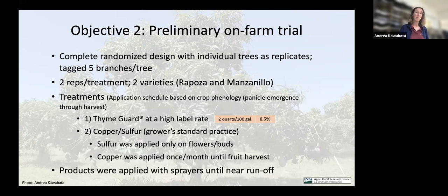But Thyme Guard at the high label rate, you could see 0.5%, that's about 2 quarts in 100 gallons. And it was compared to the grower standard practice of using copper and sulfur, okay? Sulfur was applied for powdery mildew control. And that's when do you need to attack these pathogens? And powdery mildew is pretty new on the panicles as far as the flowers, the buds. And then copper was applied primarily really for anthracnose control.